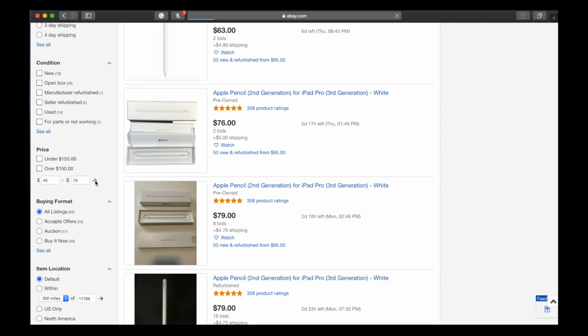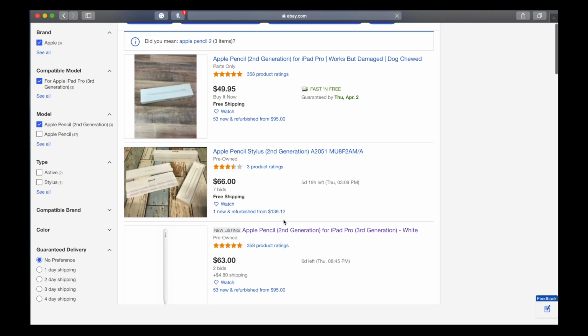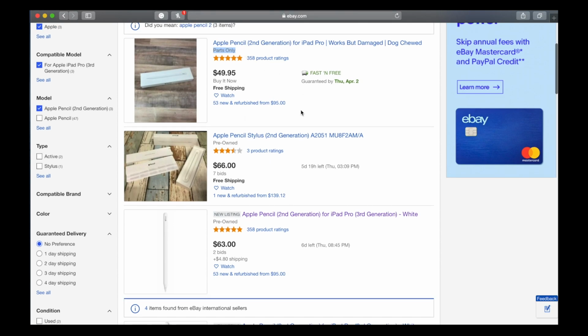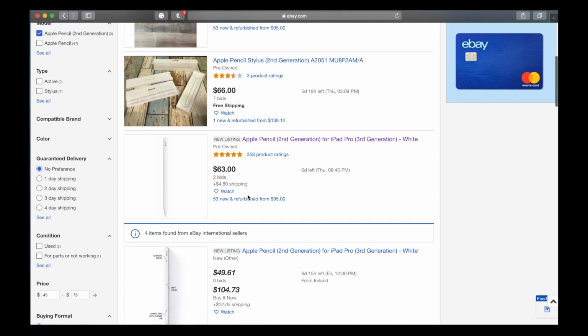Okay. Then I'm gonna hit the arrow and see what comes up. So you can see here, you got one here for a buy it now price, $49.85. Oh, it's awesome. Now so fast, it's parts only. So this one's broken. We don't want that. People who buy these kind of things are very astute and know how to fix them and sell them for a higher price. You have another one here that's just an auction for $66. Then you have this one here for $63.